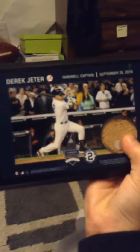Yankees. And, keep forgetting that something. Okay, then I also have this. This is from Derek Jeter's last game at Yankee Stadium. Last ever game. That's dirt from his last game. That's a picture of him when he hit his walk-off. So, yeah. But that's gonna be it for this video, so bye, Yankees.